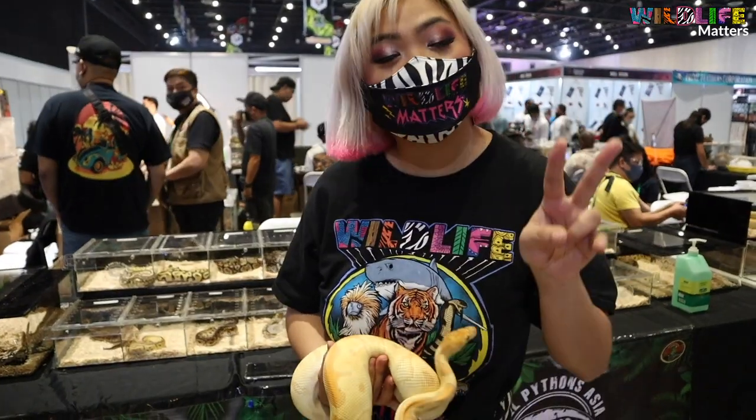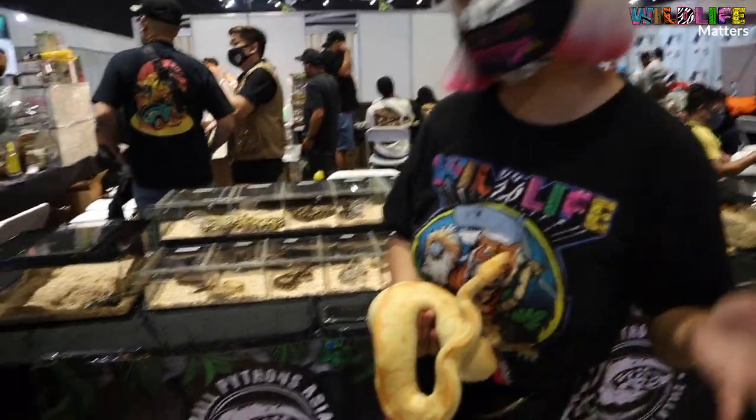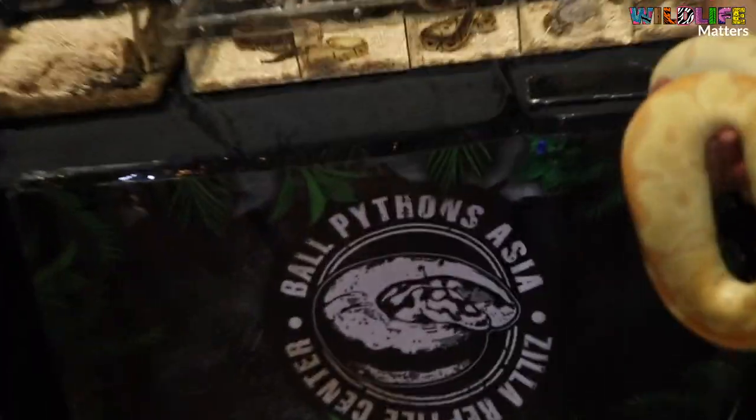Our reptile event is not complete without ball pythons. So it's currently day two of the ZooMed Expo, and I'm here at the corner of Ball Pythons Asia.